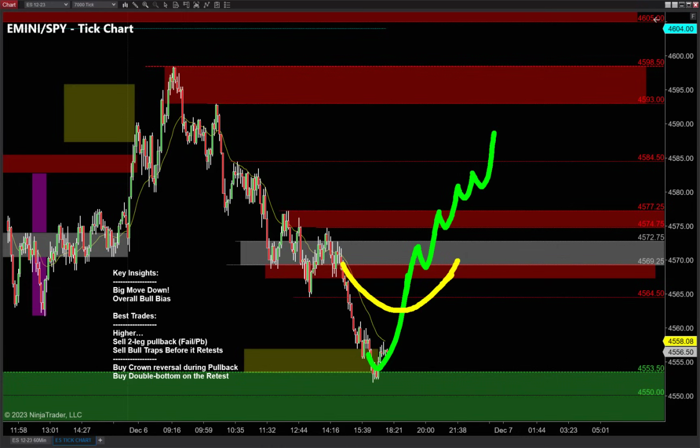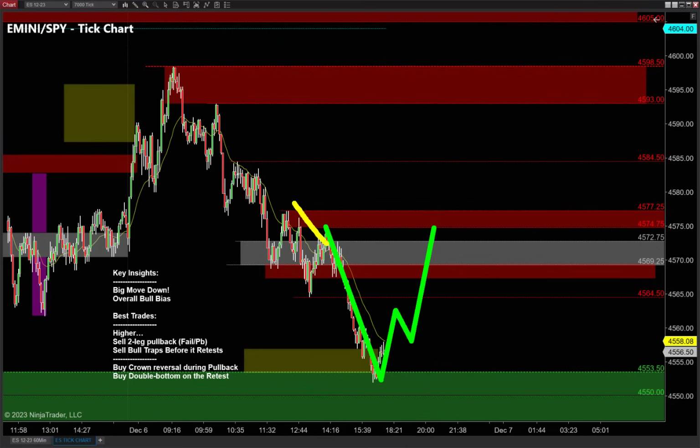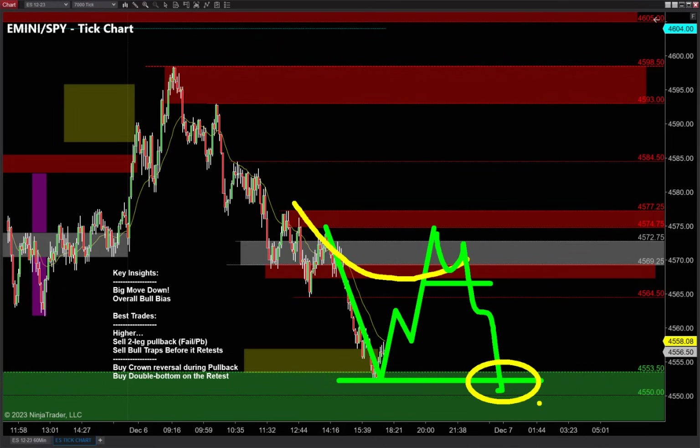So if we see it pop up and begin to separate off the 21, again, most of the time it'll go two-legged move, two-legged pullback. It'll get up around that moving average. The buyers will try to keep it going. They'll fail and will come crashing back down. And then we'll see buyers come in and buy going back higher again. That is usually the much more lucrative trade to be a buyer on this.